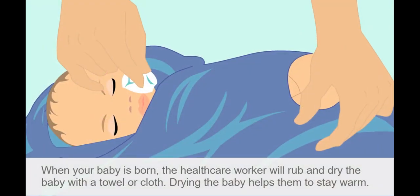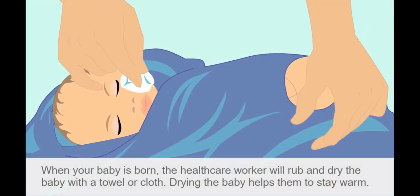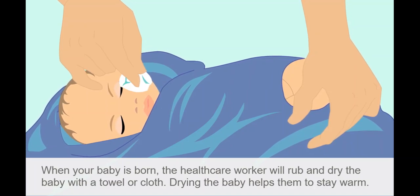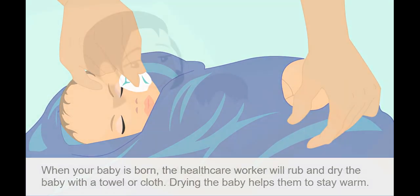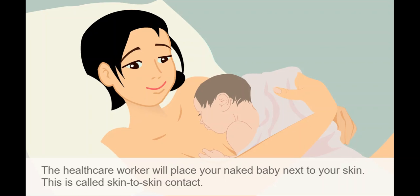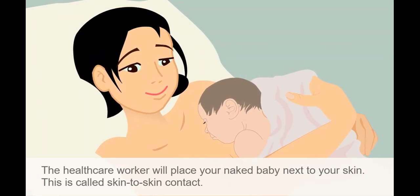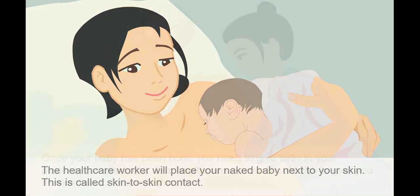When your baby is born, the healthcare worker will rub and dry the baby with a towel or cloth. Drying the baby helps them to stay warm. The healthcare worker will place your naked baby next to your skin. This is called skin-to-skin contact.